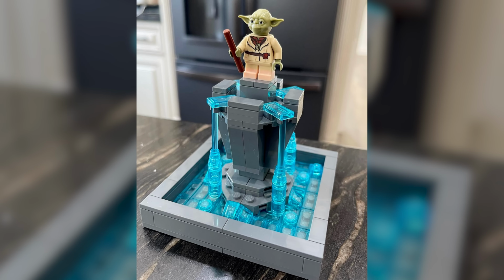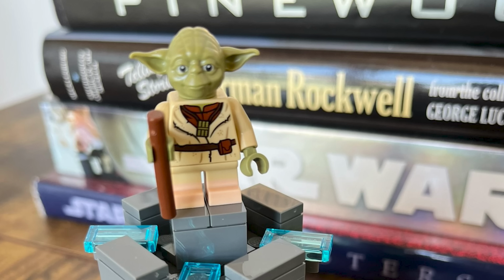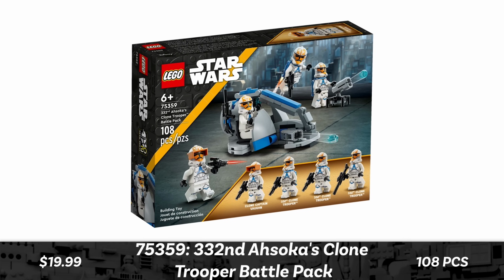That's a really cool build to be able to give employees. It's very expensive on eBay at this point, and for some reason, LEGO chose to give him the worst legs you could give a LEGO Yoda. It looks really bad. Getting into the full rankings at number 30 with what, in my opinion, is the worst set of 2023. Hear me out, the 332nd Battle Pack.